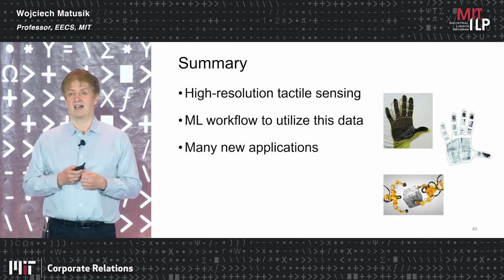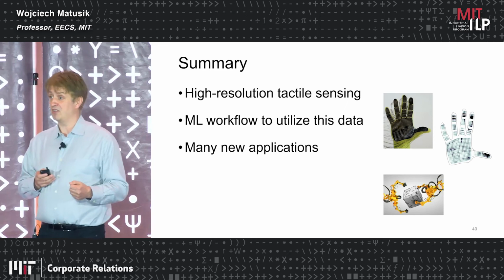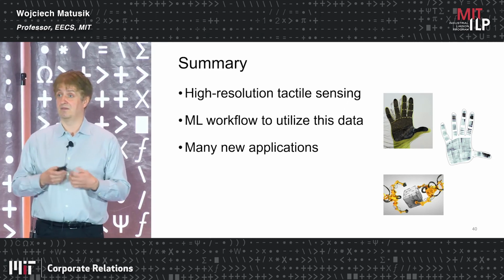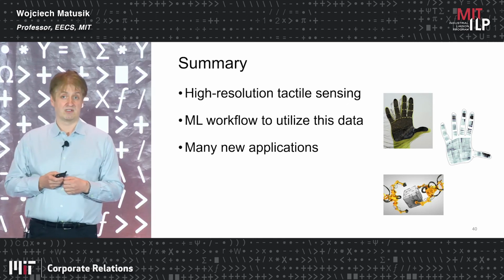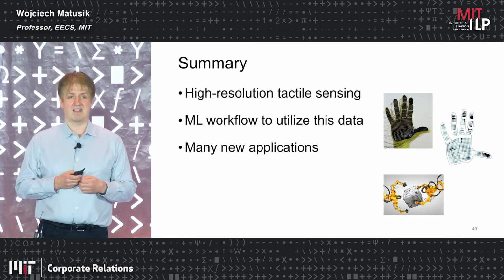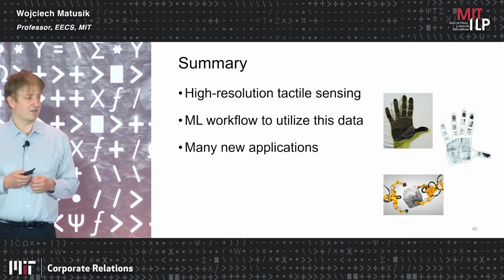And finally, I hope that some of the applications that I have shown you are going to be really done in the real world, and hopefully many others will follow and find even more different applications for these types of systems. With this, I would like to end and thank you, and I hope to answer some of your questions.